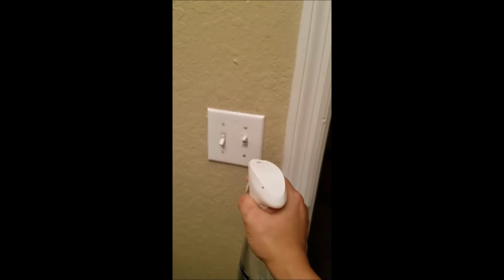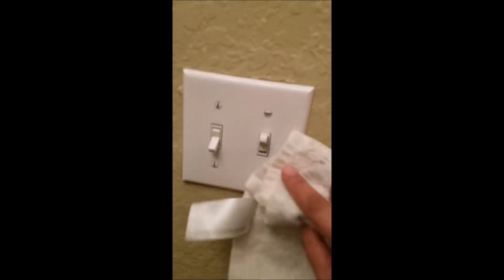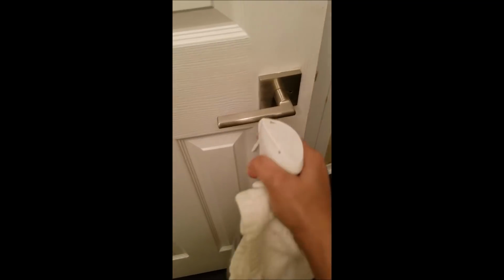And the final thing is switchboards, knobs and handles. We overlook all these. We need to clean these often. In our house, we don't like to use paper, so I keep different washcloths for everything. So what I do is I grab a washcloth, spray the knobs with Mrs. Meyer's spray, and I clean them with a washcloth.